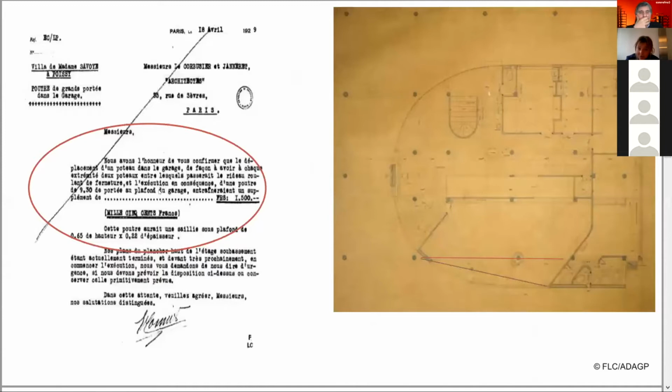Then we also cross the plan and the detail with the letters in the correspondence between Le Corbusier and the constructor. Of course, we have a lot of information about the cost, but also about the transformations and changes during the construction site. For example, the construction of these big concrete beams that allow taking out a pillar in order to go inside the famous garage, which also organizes the form, the organization of the plan, so that the car can go around and park.